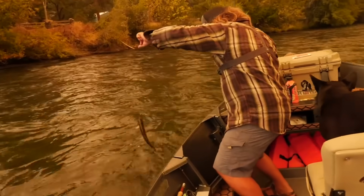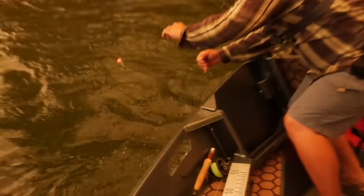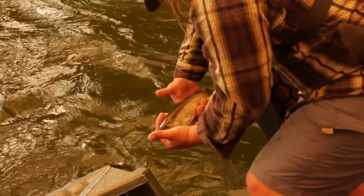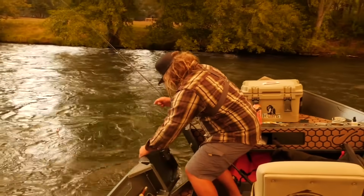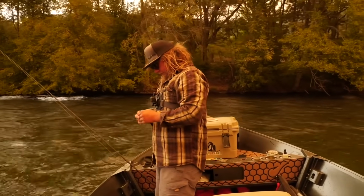Is it a hatchery? Nope. No? Not today. He's been caught before. Might have been a little rainbow. Kind of what it looked like. His maxillary was all messed up.